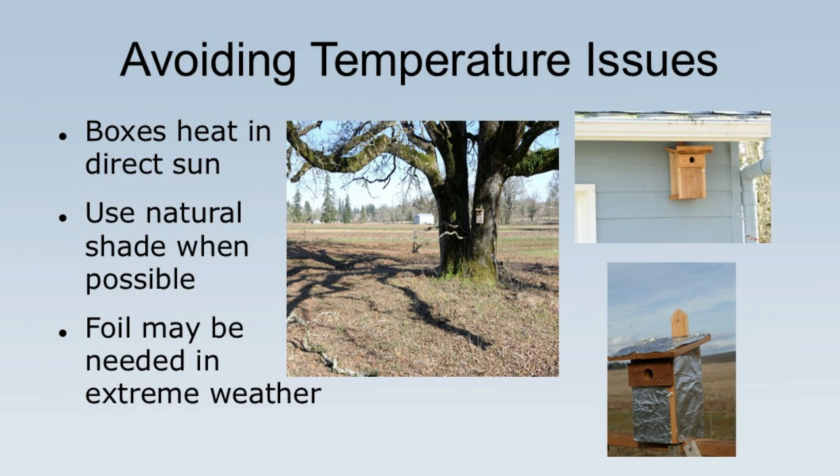Most of it's based on chicken chicks, and the lethal temperature there, as I recall, is about 106 degrees. So putting these boxes in natural shade doesn't get you past the ambient temperature, but it does get you past much of the radiant heat that's coming from the sun and heating the boxes.